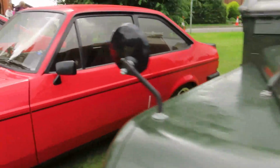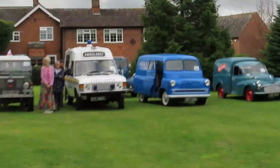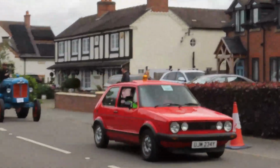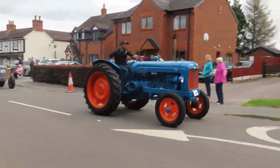Another little look at this ADO 16 MG, the twin carb sporty variant. And the Happy Land Rover once again, with a very sharp pairing of Escorts, and our little Dodge truck just peeping through over there. First off is the Golf GTI, looking very official with the little light on top, and a few of the tractors. Fordson Super Major first of all.